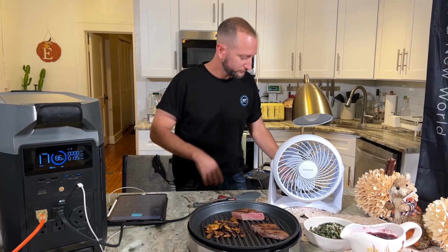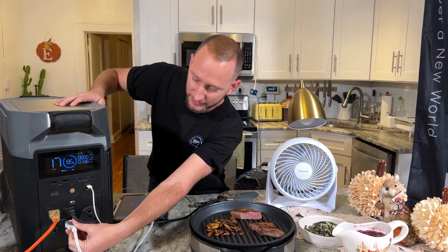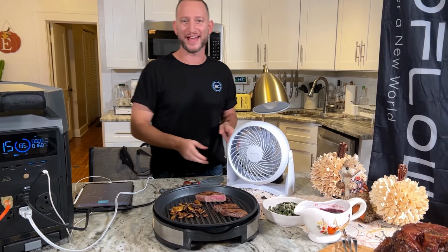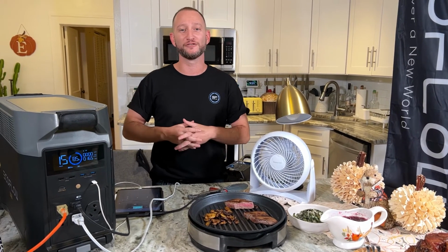Speaking of which, I see a lot of smoke. You know what we can do with that? Why don't we turn this fan on really quickly here? And just like that, that fan is gonna blow that, cool that steak down, just like that. I love being able to pick something up, but I certainly love being able to pick up a great opportunity and a great deal. You're here shopping on EcoFlow.com.